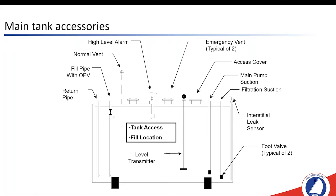Oh, and I missed the level transmitter. So the level transmitter sends a 4 to 20 milliamp signal out proportional to the level, and then that oil level gets converted to gallons in the tank gauge. And what's shown there is a wire float level transmitter, but you can also do a head level transmitter, a continuous level sensor, or an ultrasonic level transmitter.